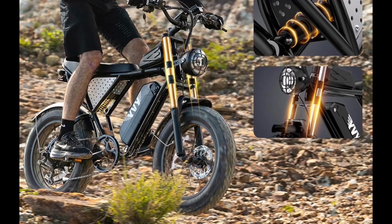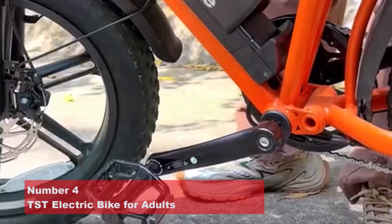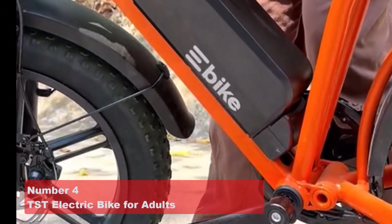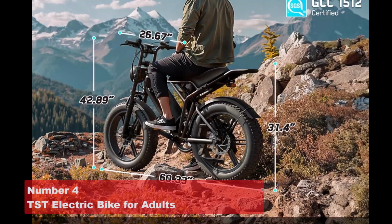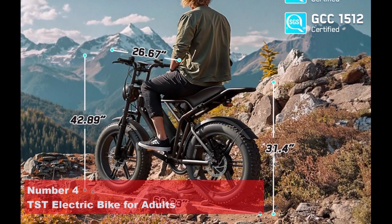Number 4. TST Electric Bike for Adults. TST Electric Bike for Adults, 1500W peak motor, 60 miles fat tire bike with 48V 15Ah removable battery, 20-inch fat tire electric bike.